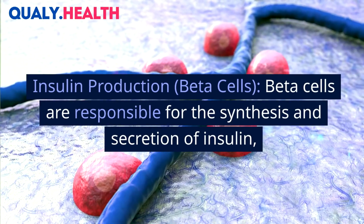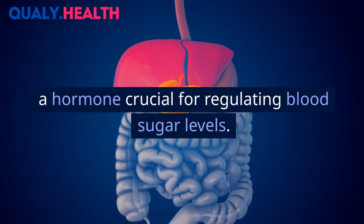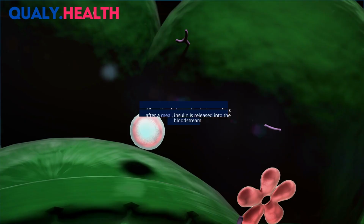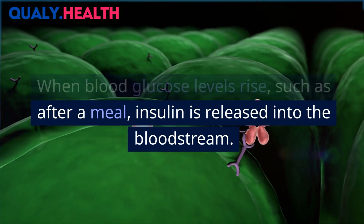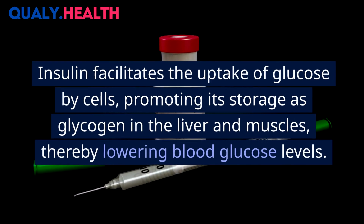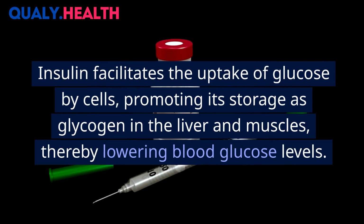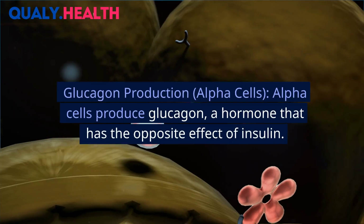Insulin production: beta cells. Beta cells are responsible for the synthesis and secretion of insulin, a hormone crucial for regulating blood sugar levels. When blood glucose levels rise, such as after a meal, insulin is released into the bloodstream. Insulin facilitates the uptake of glucose by cells, promoting its storage as glycogen in the liver and muscles, thereby lowering blood glucose levels.